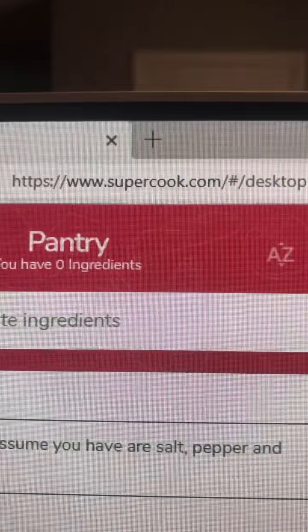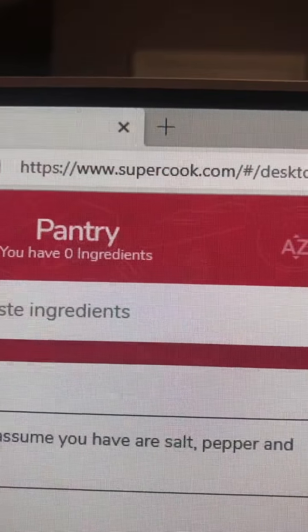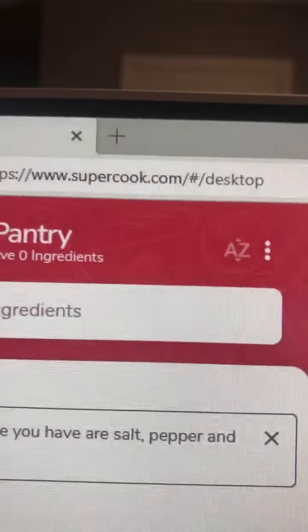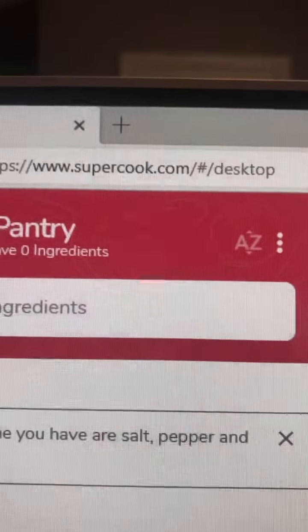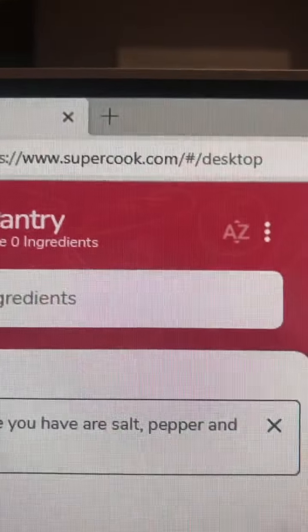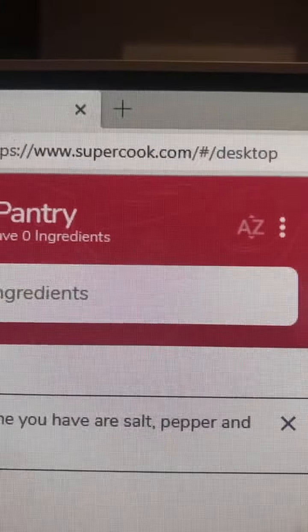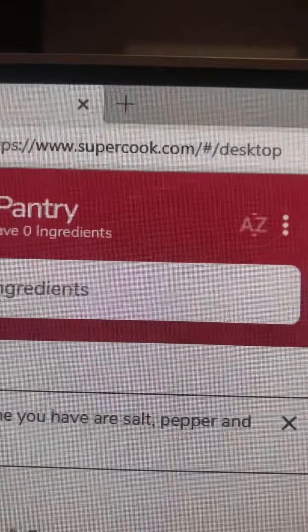And the name of the website is supercook.com. It's a great site. It's free. Like I said, use the things you already have in your kitchen and create great recipes of what you have. This way you can stretch your grocery dollars. This is a great way.